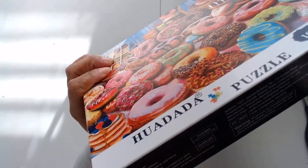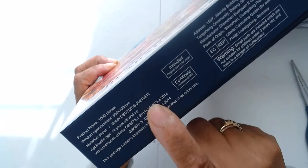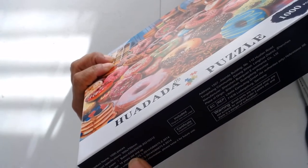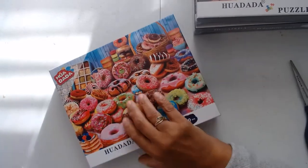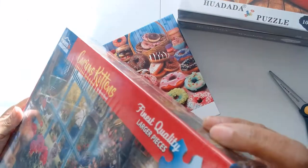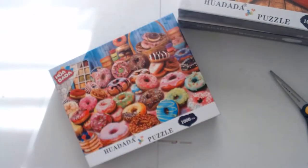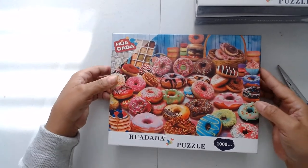It tells you it's 1,000 pieces and it's 500 centimeters by 700 centimeters, and that's about 19.25 inches by 27.25 inches, and that's the standard jigsaw puzzle size. So let's say, for example, oh, this is the one that kind of reminds me of the cat. But let's see, as an average puzzle would be 24 by 30. So this is actually going to be a little bit bigger. So that's kind of exciting that I'll have a bigger puzzle.